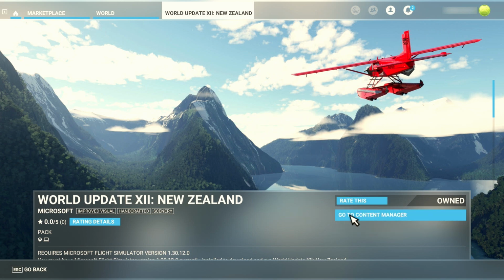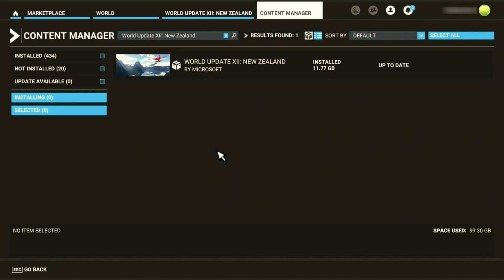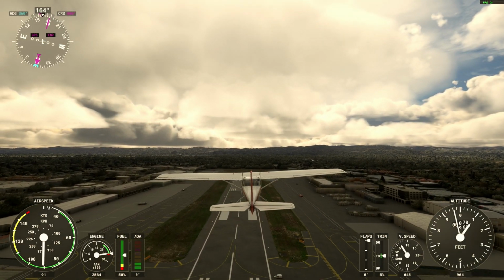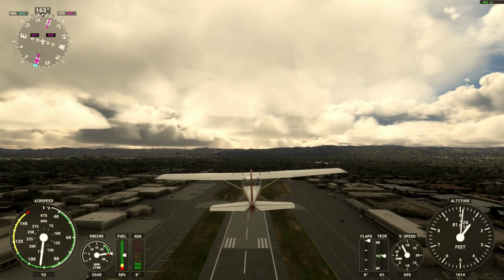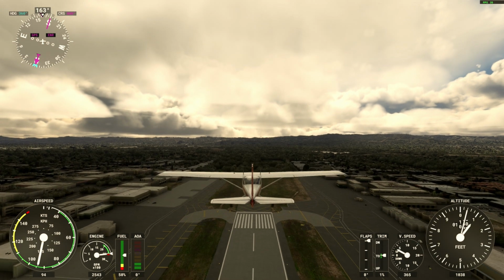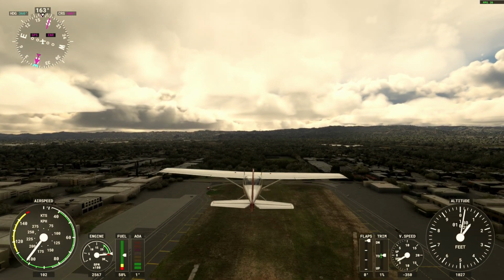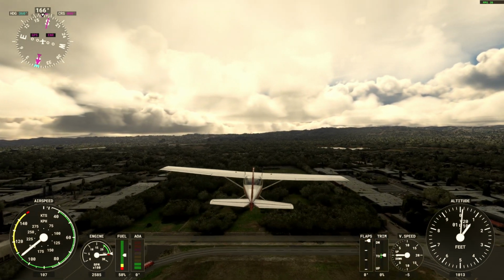Once that was complete, I went to the content manager where there were no updates for the sim. I always check overall FPS performance at my local airport KVNY in Los Angeles. As you can see in the upper right corner here, I'm averaging 22 FPS, which is about 8 FPS less than I normally get, so that's an issue.